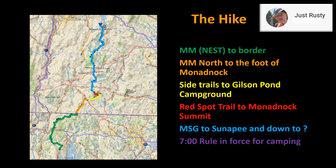For example, in the Smoky Mountains last year, I had to use the 7 o'clock rule. It applies here because this pieced together adventure that I was taking goes over a lot of private lands, and camping is restricted to designated campsites only. And what the 7 o'clock rule says basically is if I'm at a legal designated campsite and I can't get to the next one by 7 p.m., I have to stay put.